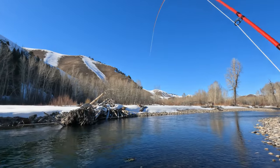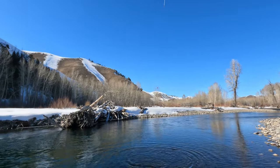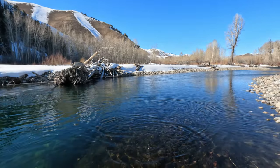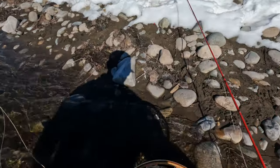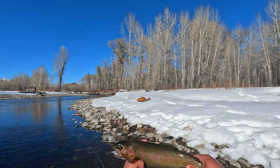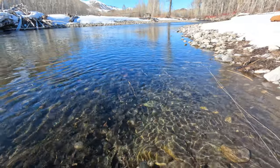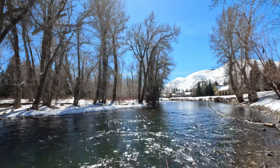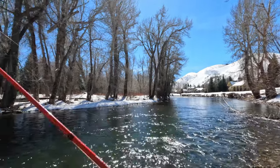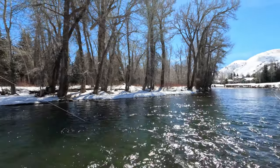Feel bad for that guy. He definitely wanted the spot, but like, I'm not leaving the fish. Unfortunately, this is a nice trout. I feel like I've caught this one before, but no, I have not, because that one's a lot fatter, and these tips are a lot wider. Nice little rainbow. Let's get it back in the water. All right, awesome. It's a nice fish.